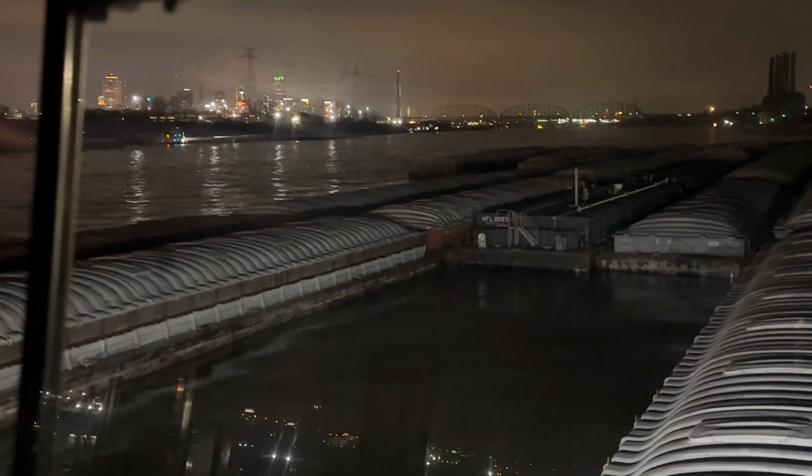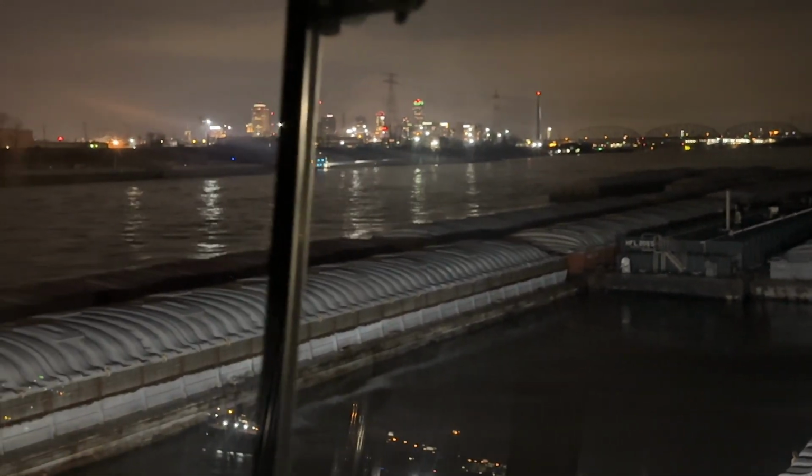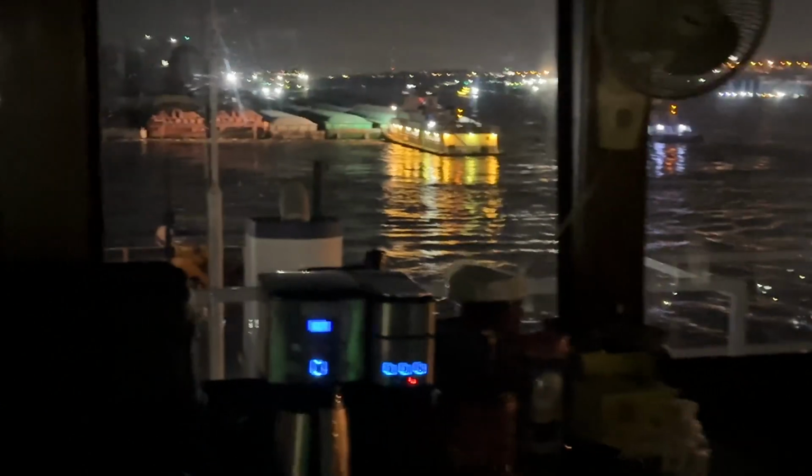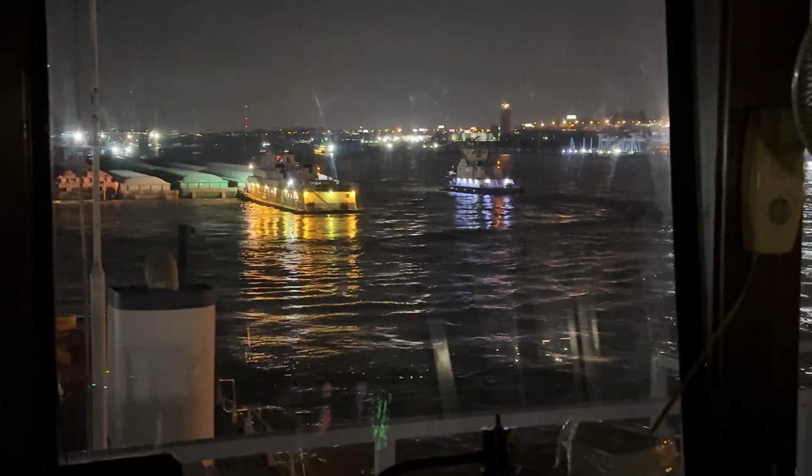Here at the Anchor Fleet. It's a cool outfit. It's a little cool out. Woo. Waiting to do a rigging swap, and then we gotta swap out rigging, and then we'll be out of town. Anyway, that's our night.